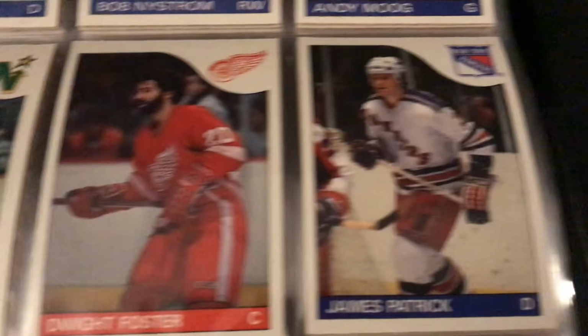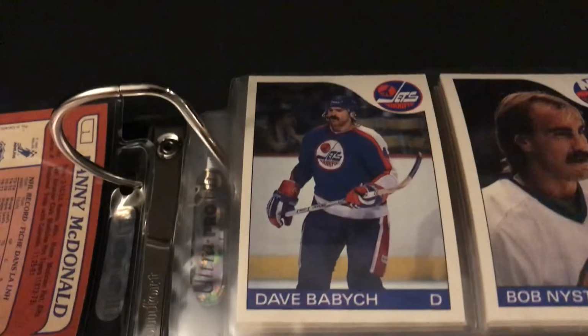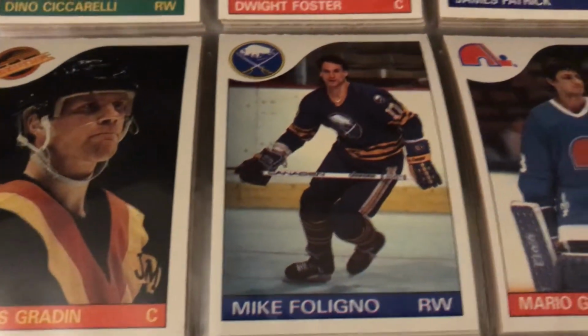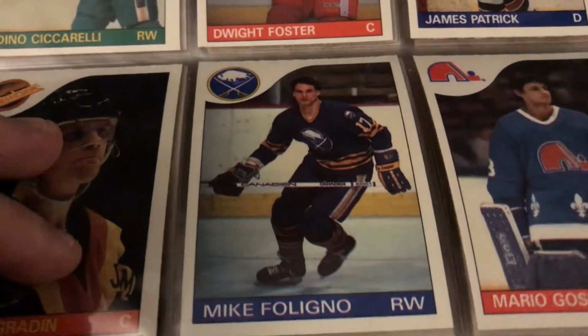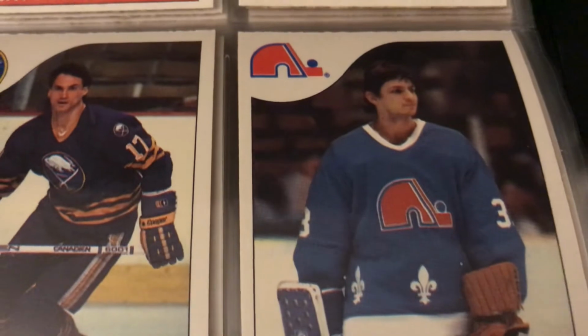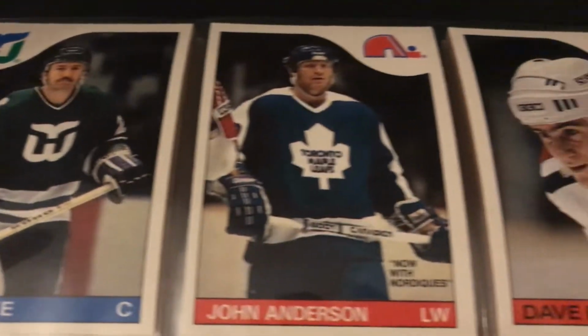There's Dino Ciccarelli, skipped over a couple guys, or Andy Moog, Bobby Nystrom, Dave Babych. Phenomenal defenseman for the Winnipeg Jets for years. Here's Thomas Gradin, Mike Foligno, great player for the Buffalo Sabres. Mario Gosselin, goaltender over there. Look at that. You know what team that is? Quebec Nordiques. Got to bring them back. Okay, let's keep going here. It's a very short set.